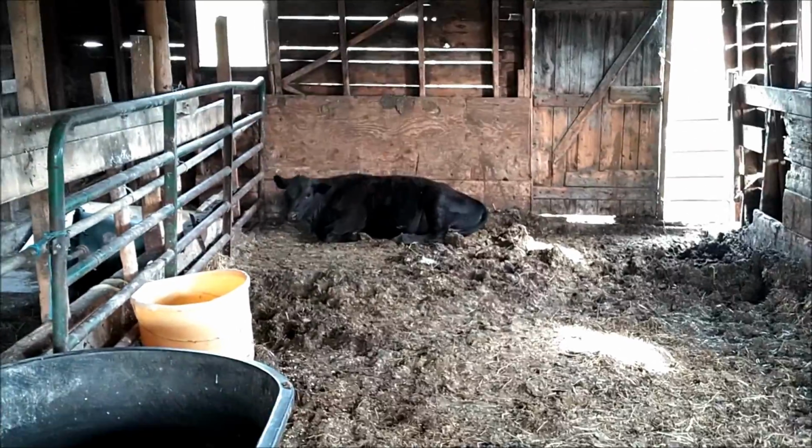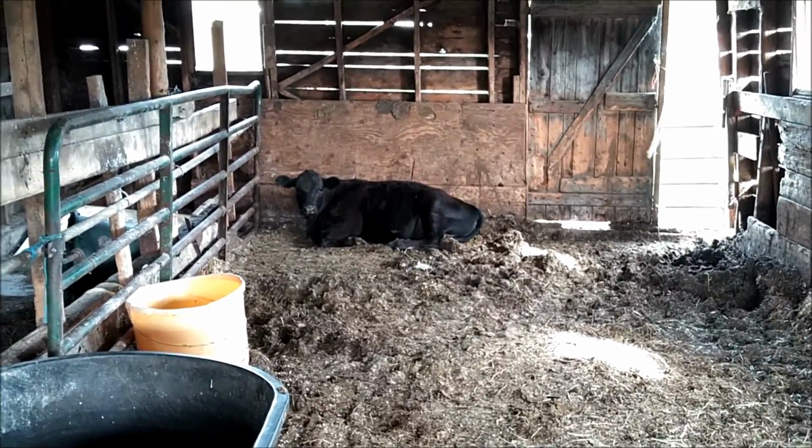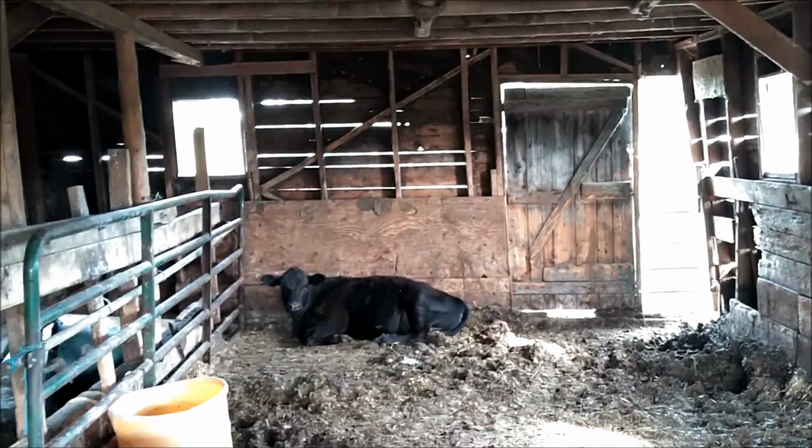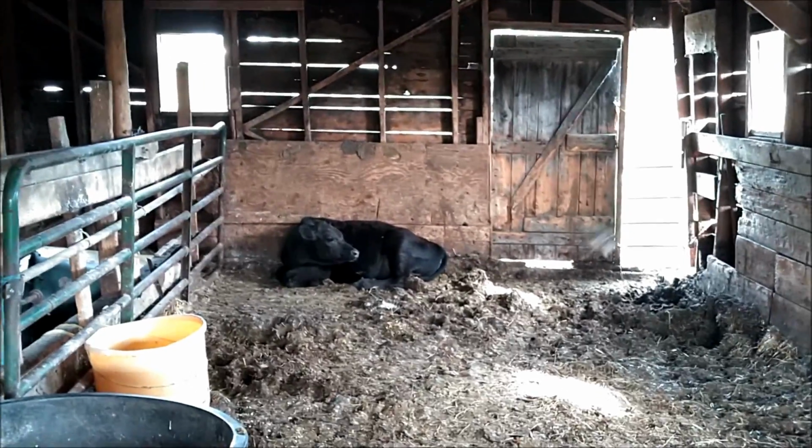this guy. He's our Jersey Angus cross steer. We'll be raising him up for beef. I didn't want to say it too loud. I didn't want him to get worried.